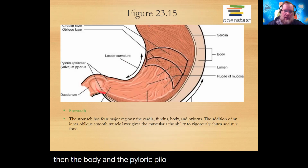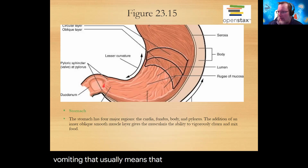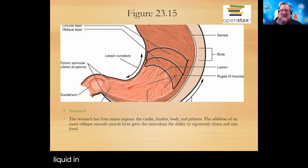Okay, pyloric. Again, this oftentimes comes into play clinically with newborns. Some newborns have what we call projectile vomiting, right? Well, a lot of newborns kind of spit up, but if they're projectile vomiting, that usually means that something down here is stopped up. Okay, so sometimes we have to go in and do a procedure to get the pyloric sphincter or pyloric valve to open up. Remember, the valve's there to prevent backflow. Well, if the valve isn't working, you're going to get no flow, and if we keep putting liquid in there, then eventually it's going to shoot out. It doesn't have anywhere to go. You call it pyloric stenosis when the pyloric valve doesn't work.